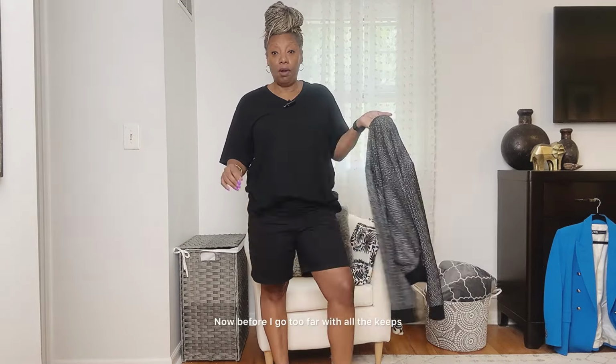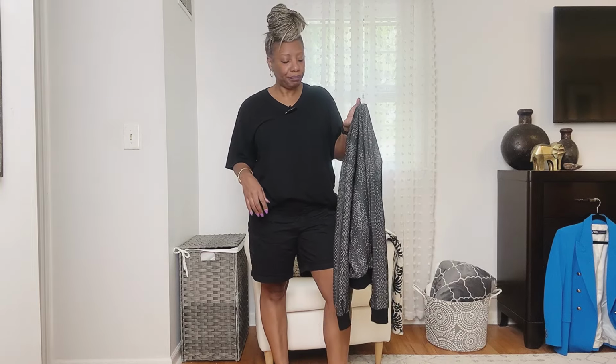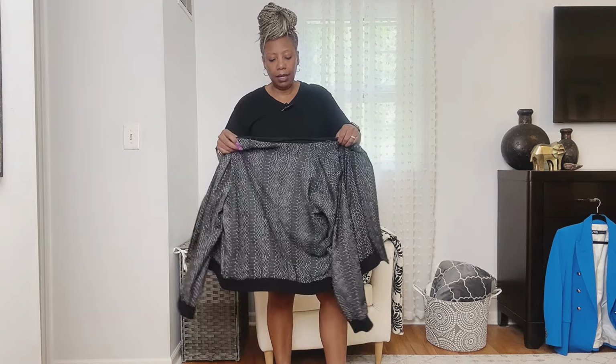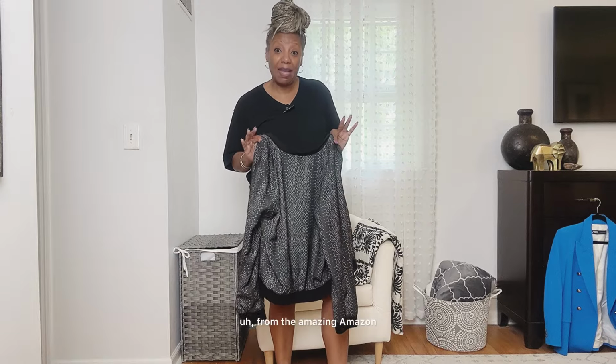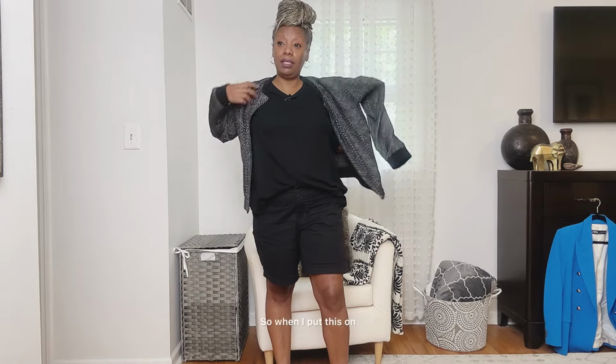Now, before I go too far with all the keeps, let me show you what's leaving and why. I love this jacket. I've had it forever. It's an old Calvin Klein, and it's a bomber jacket, similar to the ones I showed you before, the 3 from the amazing Amazon. However, I was a different size and different style back then. So when I put this on, there's something about it that feels like the arms are catching. Oops, sorry. It feels a little tight.